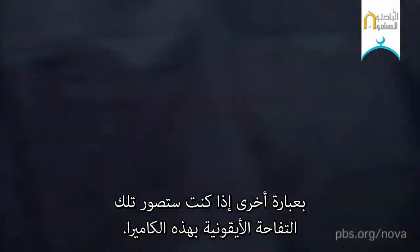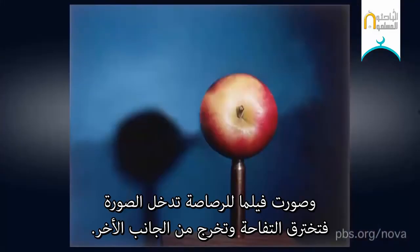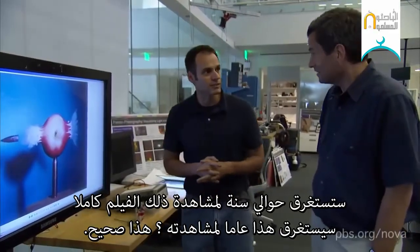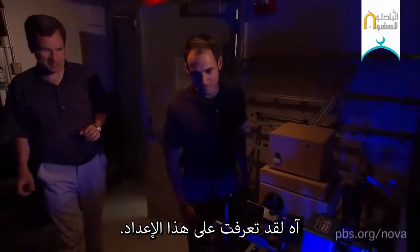Put another way, if you were to film that iconic apple with this camera and made a movie of the bullet entering the picture, going through the apple and out the other side, it would take about a year to watch this entire movie. This would take a year to watch? That's right, yes. Oh, I recognize this setup.